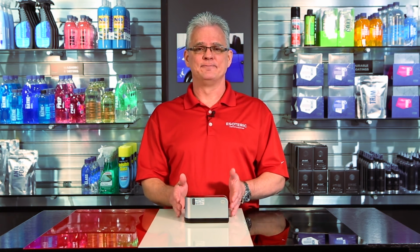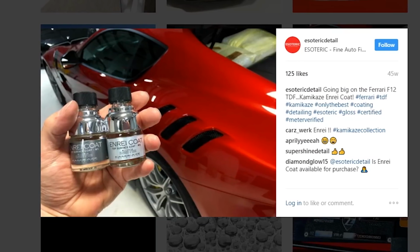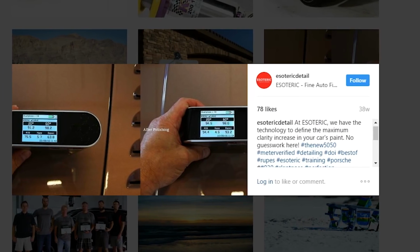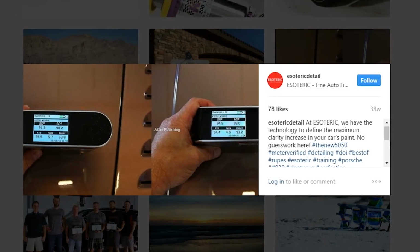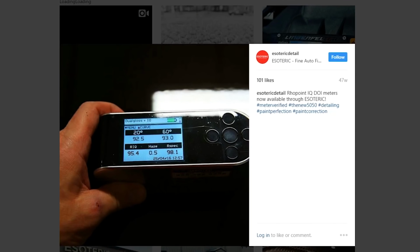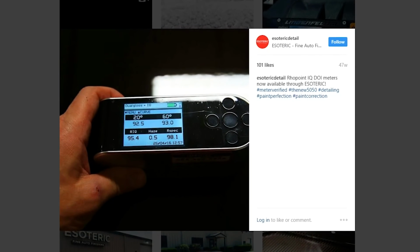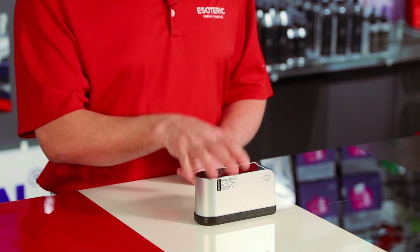When we're posting things on social media, we like to use the hashtag meter verified, because we know we are getting the best, quantifiable results. It's not subjective. The days in the detailing industry of looking back going, yeah, it looks good, those days are gone now that we have something like the Rhopoint DOI meter here, because it takes the guesswork completely out of it.